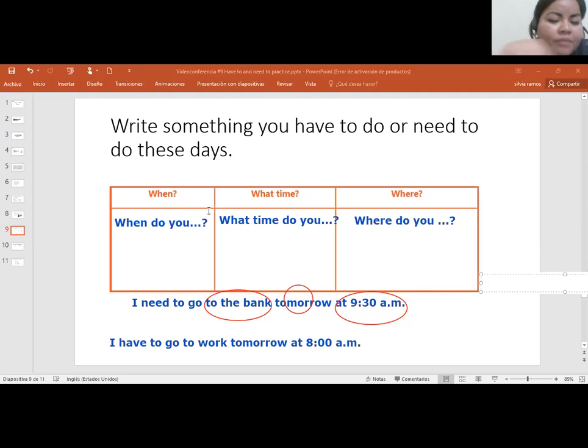No hay ningún problema. It's like a verb. Pero está funcionando como un infinitivo, como un verbo, una actividad. I have to go shopping. I have to go swimming. I have to go to eat tomorrow. Pero no me está diciendo a dónde. ¿Ok? Very good, Angie. Very good example.